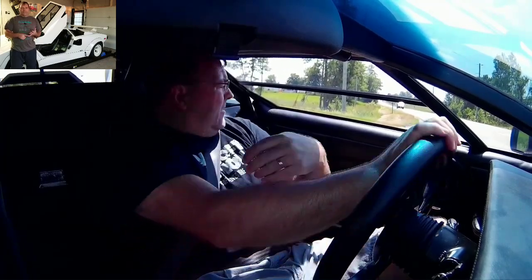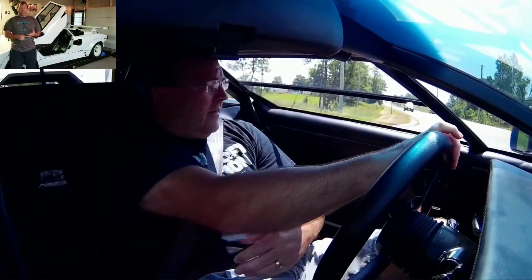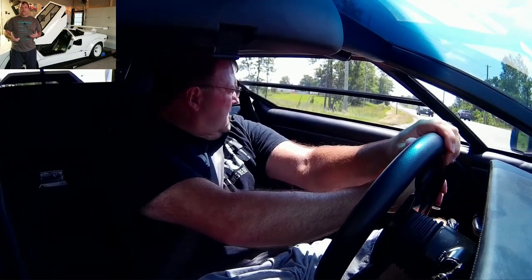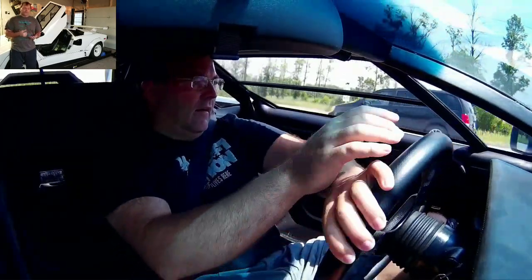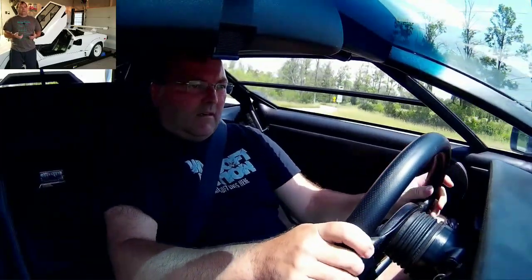The only hiccup is you've got manual brakes and manual steering. So braking is not like we're used to feeling with the power brakes in most of the cars today. The manual brakes you have to lean on pretty good. And the power steering, you should have stolen. That's a bit of a struggle.